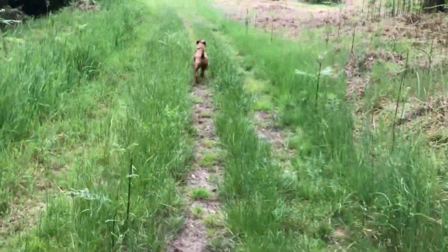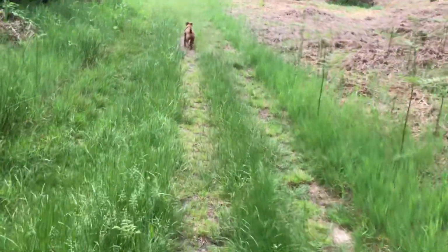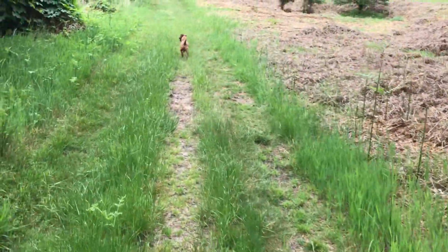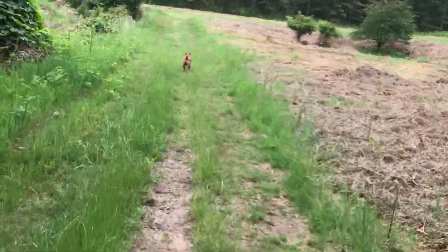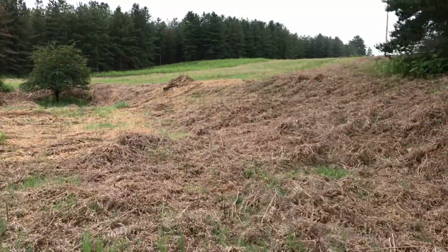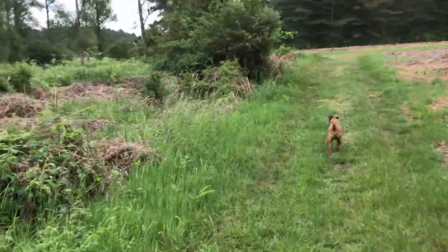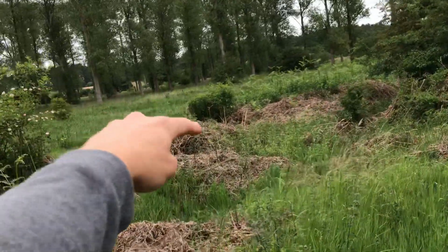And this is right at the bottom of the gravel track. We're not racing. A gravel track stops up there and comes down. There's a little pond over there.